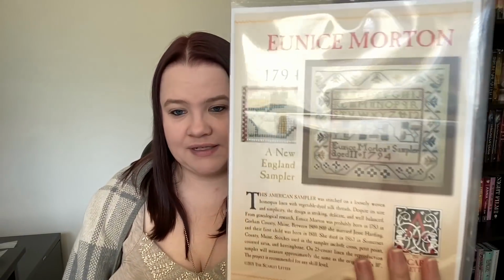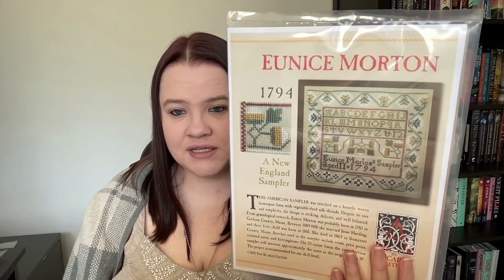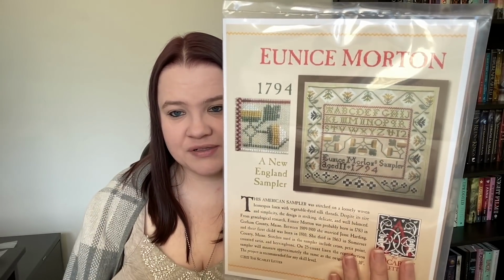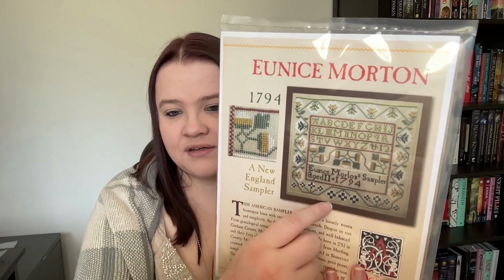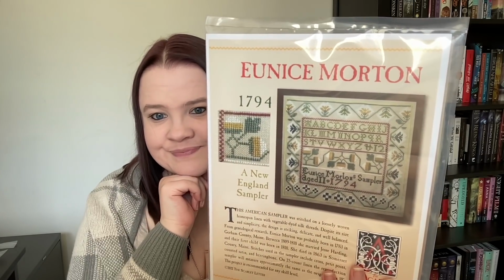But a chart from the Scarlet Letter can't travel alone. So how about a little one? This is fairly new, I think. Eunice Morton. And she's little. Super little. But I love that border. Those flowers there, that's really pretty. Shelve that one for September. Oh, and this is an American sampler, so that's cool. Okay, two more, and then we'll call it a day, I think.